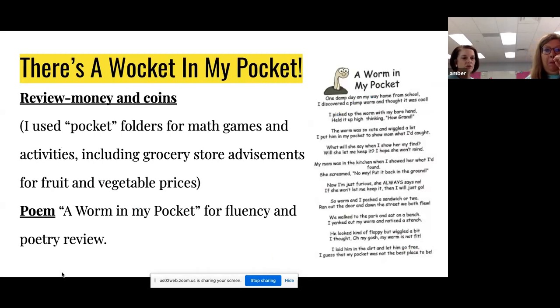Again, there's the review, and I made pocket folder or pocket games for centers, and hopefully you can see them. They look like that. Can you see that? I hope. Maybe. Anyway, I made pocket folders, and I gave you my template for the pocket. So I made games for the centers. I included the math folder games. I got grocery store advertisements for fruit and vegetable prices, and reviewed addition and multiplication, that kind of thing.